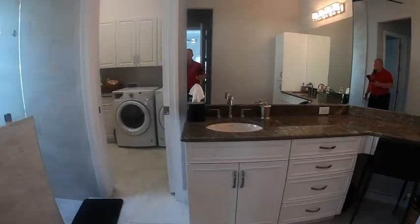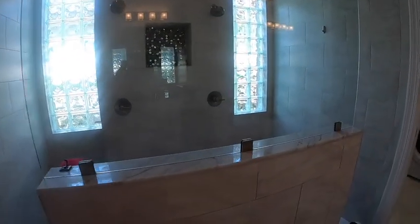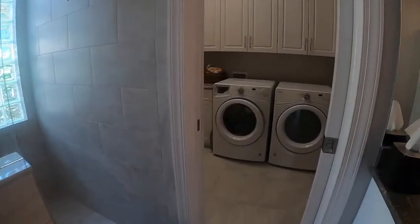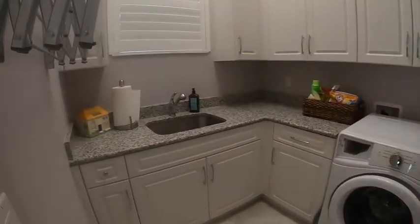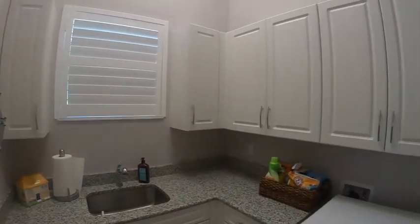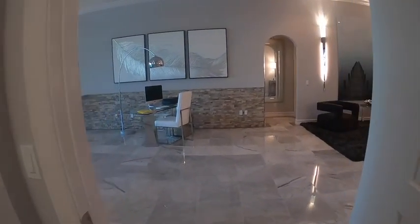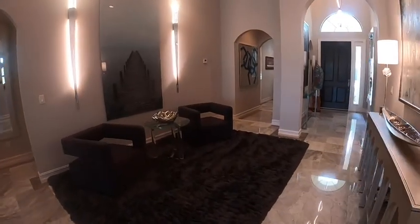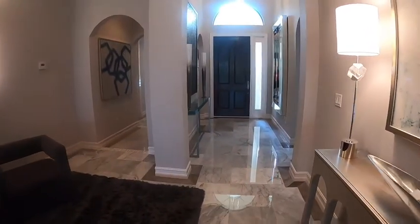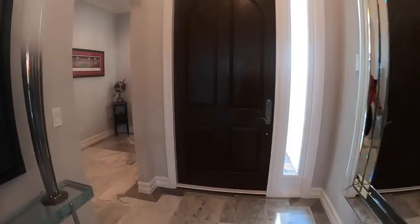Double sinks, two-headed shower, and the owners had this door put in so it would be easy to get to the laundry room very quickly. The laundry room has a complete complement of cabinets and a sink. Coming back out there, we're going to walk back up to the front end and go to the second bedroom in the house next to the garage. I'll show you the garage at the same time.